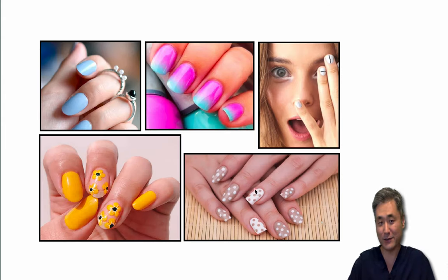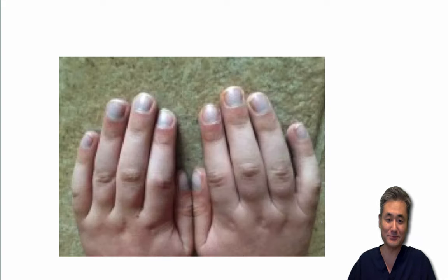There are five different colors which are related to your health: blue, yellow, two-tone, black vertical line, and white spot. First, blue. This is blue nail. Quite different from this picture, blue nail.